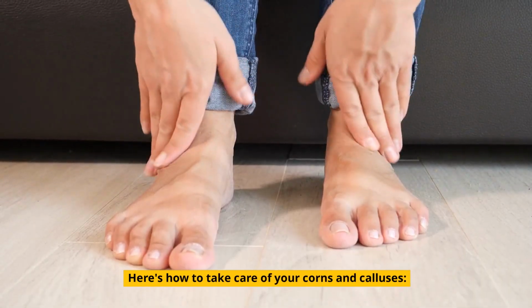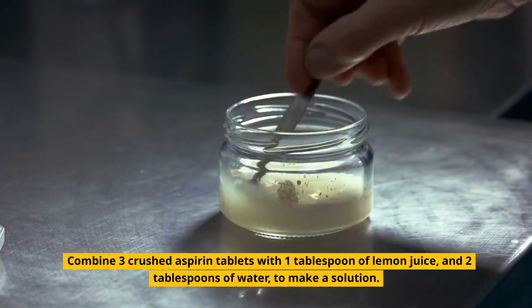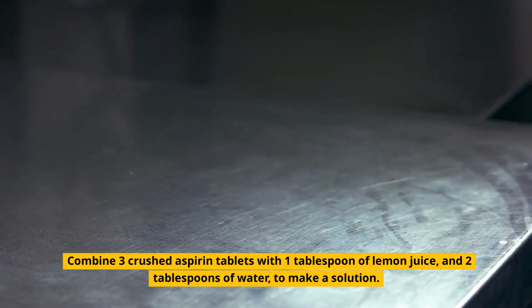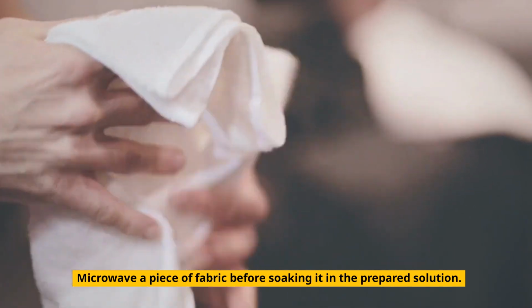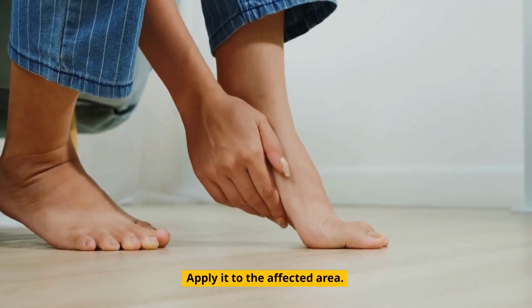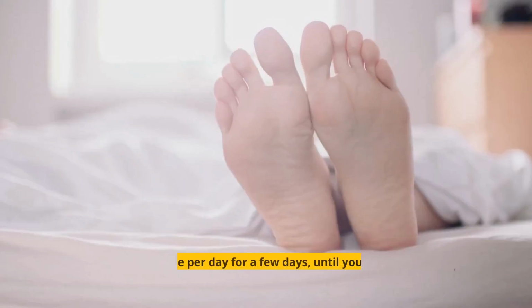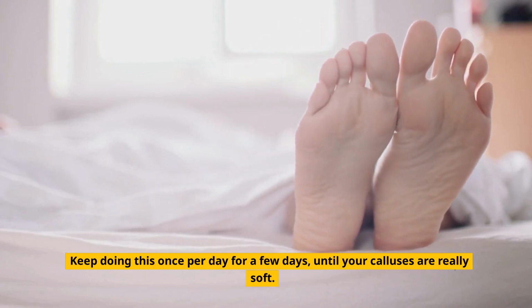Here's how to take care of your corns and calluses. Combine 3 crushed aspirin tablets with 1 tablespoon of lemon juice and 2 tablespoons of water to make a solution. Microwave a piece of fabric before soaking it in the prepared solution. Apply it to the affected area. After 15 minutes, scrub your feet with a pumice stone. Keep doing this once per day for a few days, until your calluses are really soft.